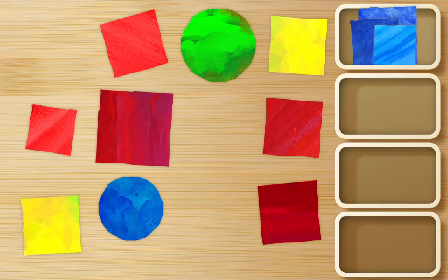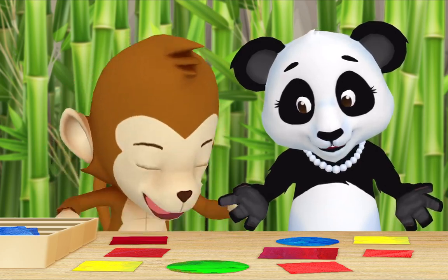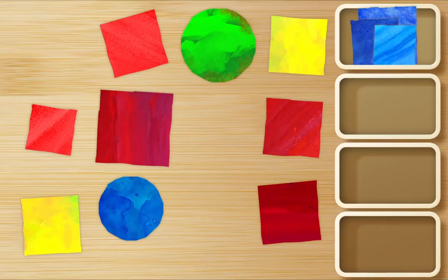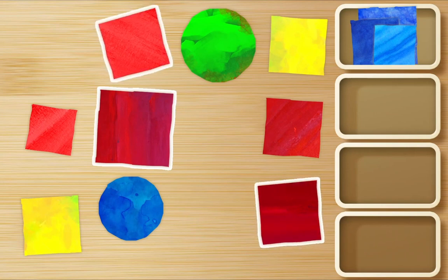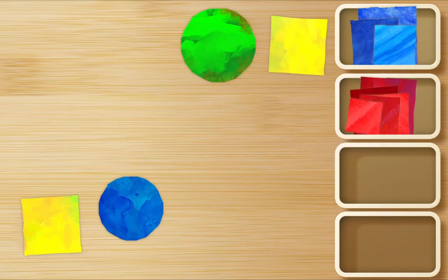Thank you, Monkey. Now let's gather all of the red squares. Okay! Here's one. Oh, and here. Splendid! Should I look for yellow squares now, Miss Panda? That's a good idea. Okay!